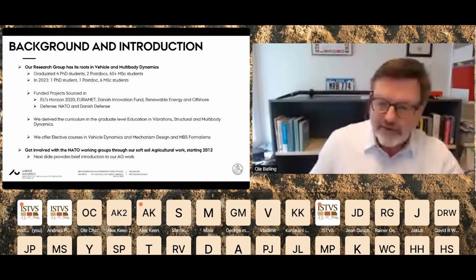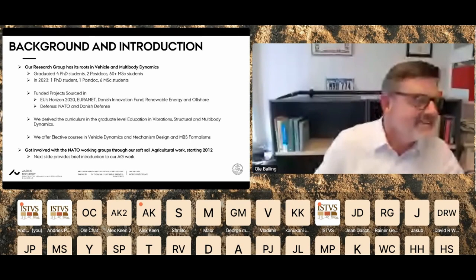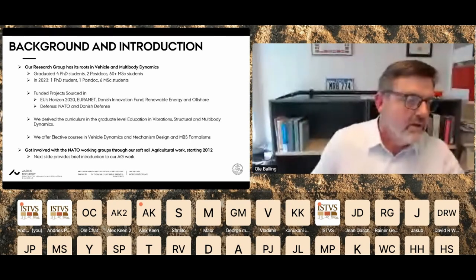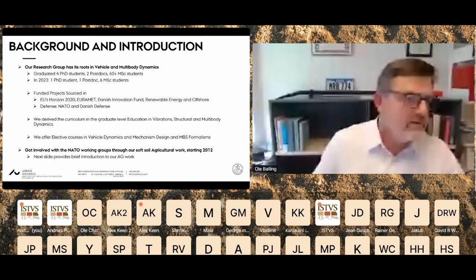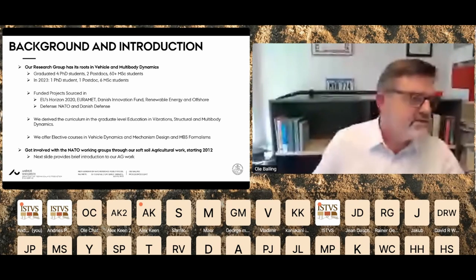The way we get funding around here, just to make you realize we are a normal business unit like everybody else, we look a lot to the EU Horizon projects, now called Horizon Europe, and in particular Euramet, which is metrology, where I've had some success in getting funding for drivetrain. The Danish Innovation Fund, also for the agricultural work, and some internal funding for agriculture as well through the Danish Center for Agriculture. And then we do a lot of work on energy, renewable energy, and offshore.